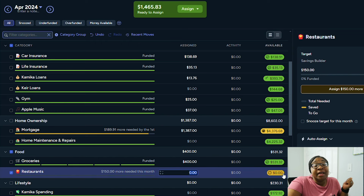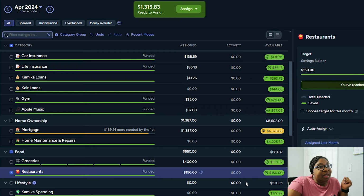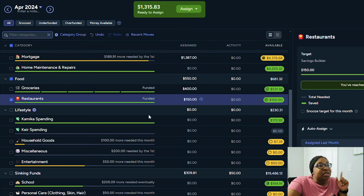For restaurants, we spent every penny in our restaurant category last month, so we need $150 here. All right, so for spending money, if you notice, I have $172 here. That is because I got some of my wellness benefit, which is once you go to your wellness appointments, you get money back from the insurance company.